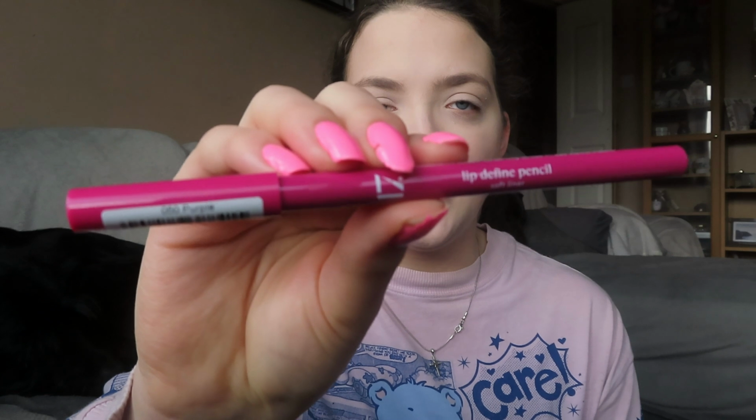Oh, I forgot to mention as well, the Melting Cream Blush is in the shade Pink Passion. Then we have the Lip Define Pencil. This is a lip liner. This is in the shade Purple, which kind of confused me because I was like, this is a pink collection and that's purple. But we'll see. I do have some ideas for that, so stay tuned. I'm not going to be using it on my lips, put it that way.